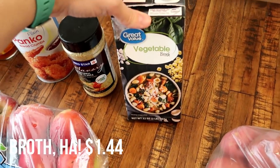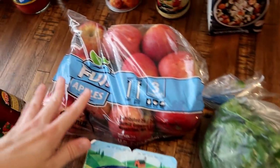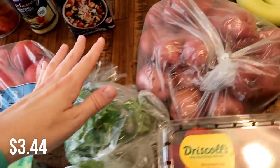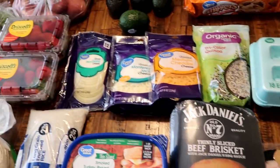And then some vegetable oil that is for the quinoa tacos, and also got some apples, and then I think that's it. So let me make sure I didn't miss anything. No, okay, so that's everything I got.